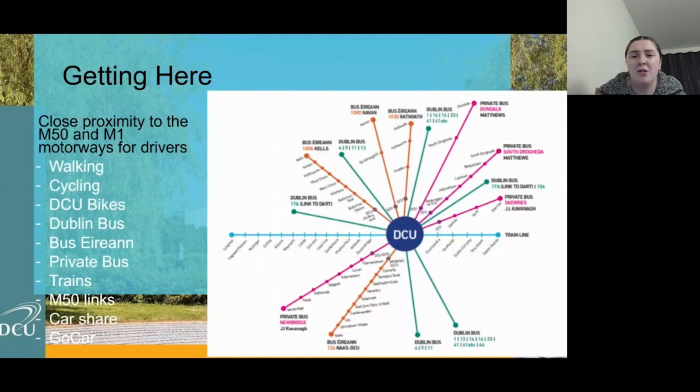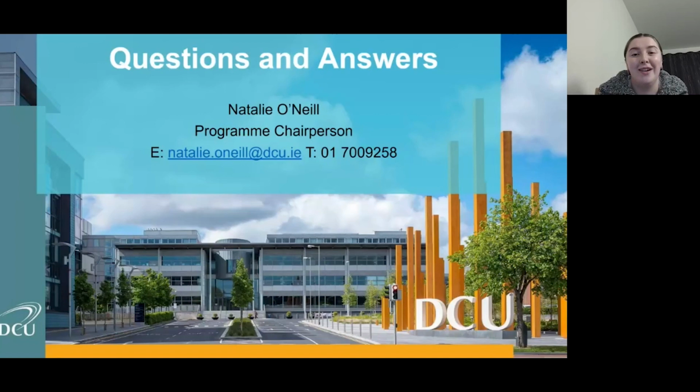There's also trains, private buses. I know the Matthews bus goes from Dundalk to DCU around Whitehall. So there's loads of those available. You can car share, there's M50 links, there's loads of ways to get to DCU. That's not really an issue.